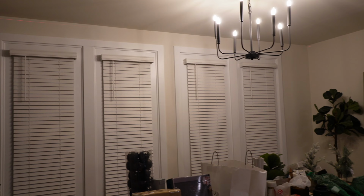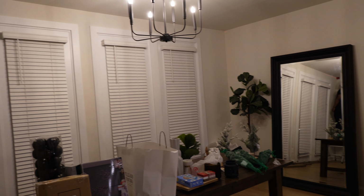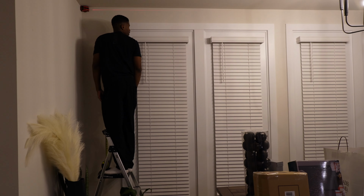So continuing on in the dining room, I did bring those curtains over from the living room, ordered another pair, put them into my dining room. I got rid of these blinds.